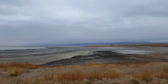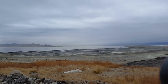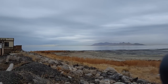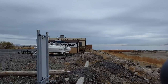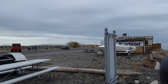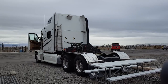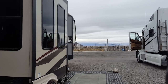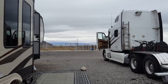Here, it's pretty cool. So this is right at the back of the trailer looking out. We're right on the south shore of the Great Salt Lake. And then there's the visitor center to the state park. And over on that side there's a marina. There's the truck. And the trailer. So you can see those sites really wide. It says it's good for up to a 40-foot rig.